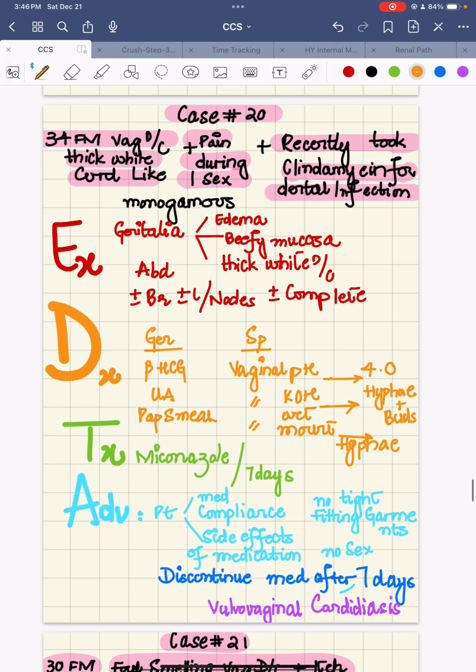Case number 20. A 24 female who has vaginal discharge that is thick white curd-like, has pain during sex, and recently took clindamycin for a dental infection, and she is in a monogamous relationship. So in the examination of the genitalia, look for edema, beefy mucosa, and thick white discharge of candidiasis. Along with that, you can do a breast and lymph node examination, or a complete examination.